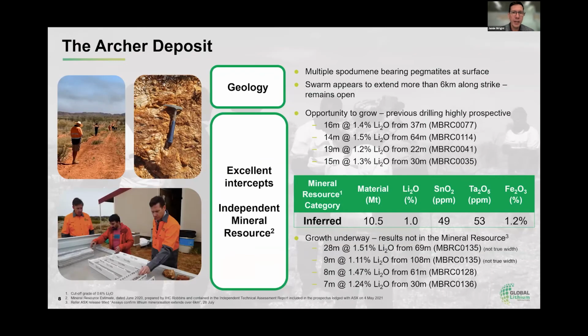Speaking very briefly about Archer, Archer is a new discovery, outcropping at surface, with multiple spodumene-bearing pegmatites. The swarm appears to extend for more than 6 kilometres of strike and remains open. We can see here in our drill results before we listed, 16 metres at 1.4% from 37 metres. That's a really good start. That's the kind of pegmatite we'd like to follow, and that one outcrops at surface.